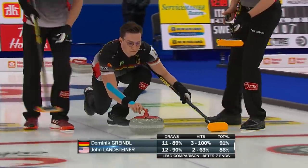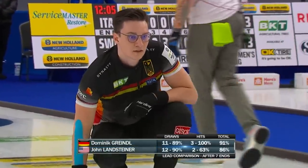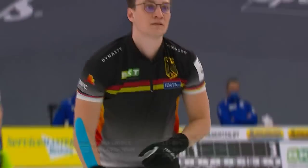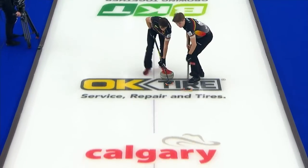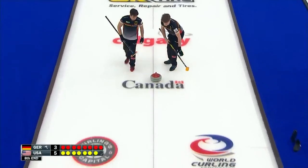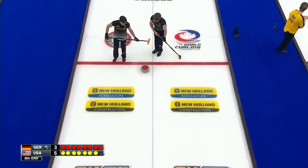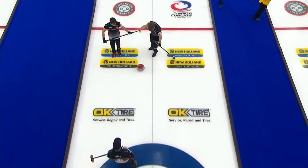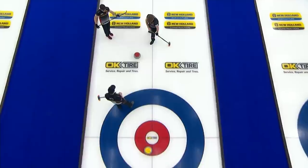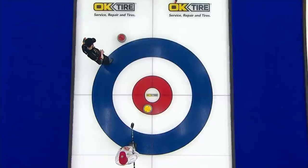And look at the numbers. Grindel, 91%. It's been very impressive. Well, Landsteiner's a little bit lower. Normally seeing John in the 90s for sure. You can almost write that in pen for the most part for John Landsteiner at these world championships. It's going to be in the 90s. Needs this to stop. Does.